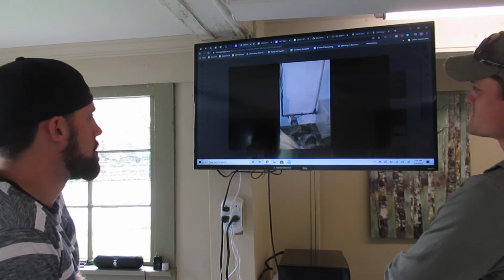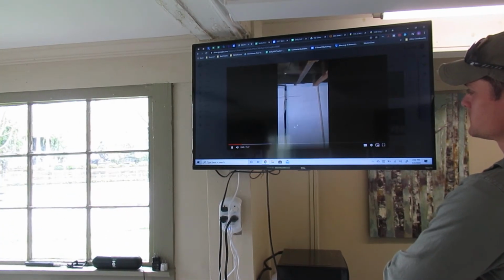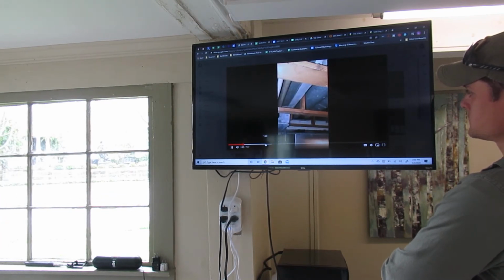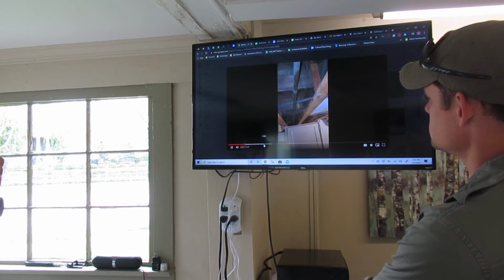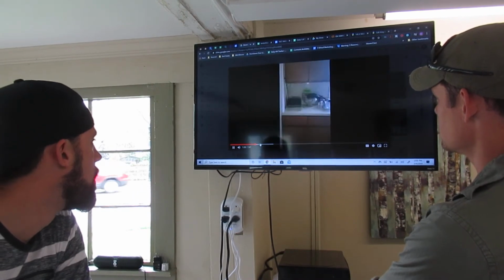This is where the water line comes in. It separates one unit from the other. One's all copper, the other one's PVC. Do you want to watch all of this, or should I skip through it? It goes into the other area where it's nice. Yeah, skip through it. I don't want to watch 7 minutes of this.